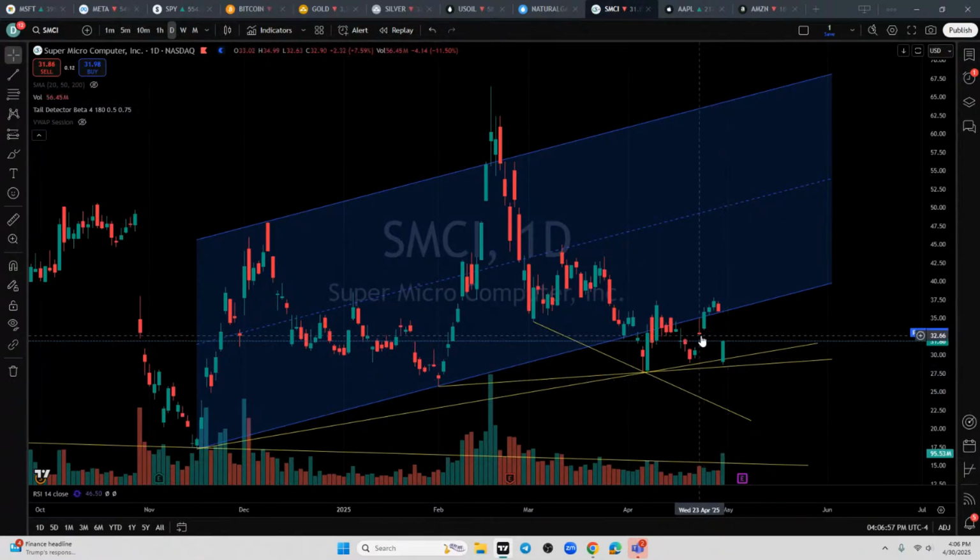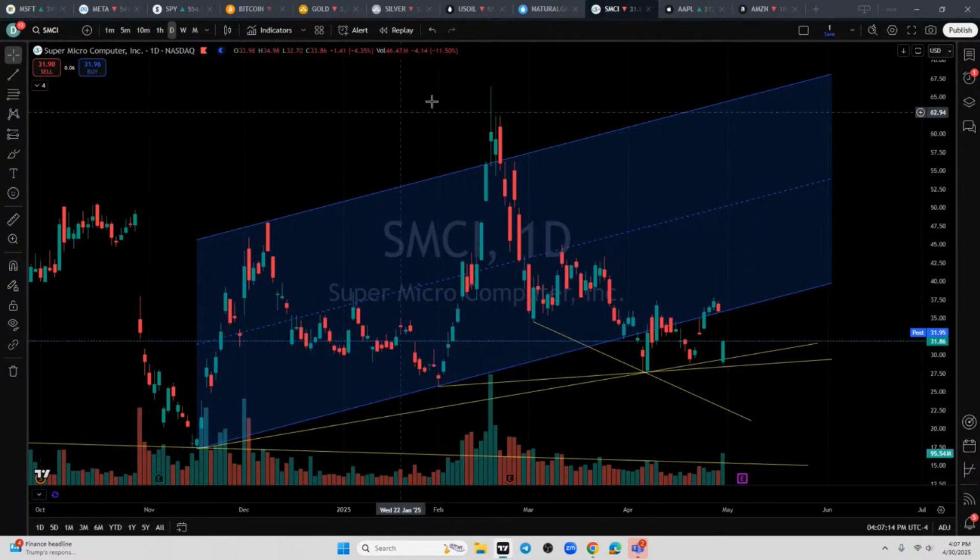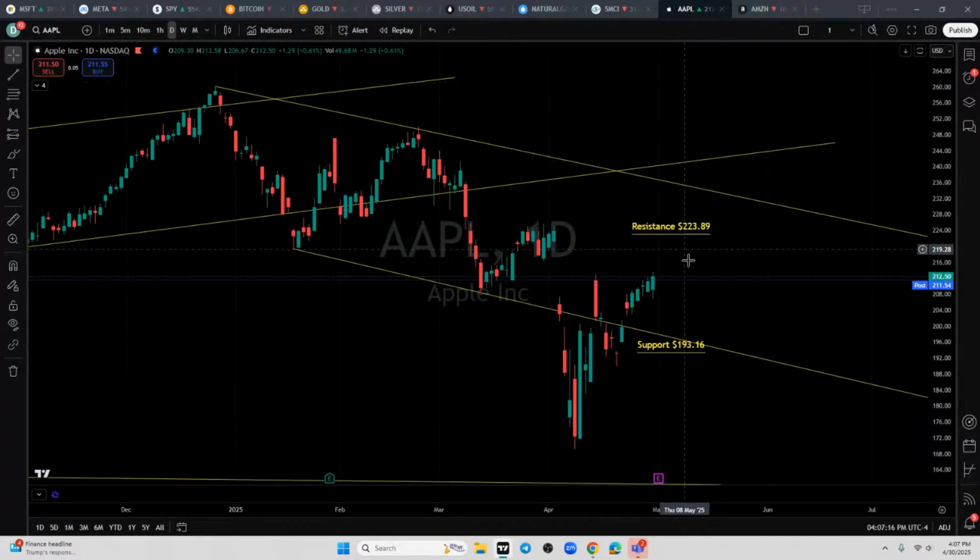First area of resistance is going to be this gap fill right here, which is $32.90, followed by the bottom end of this parallel channel. And if you know anything from watching these videos, whenever these parallel channels are broken, they often like to go and retest that parallel channel, currently around $36.18. Now, into some earnings for tomorrow and some levels to keep in mind.